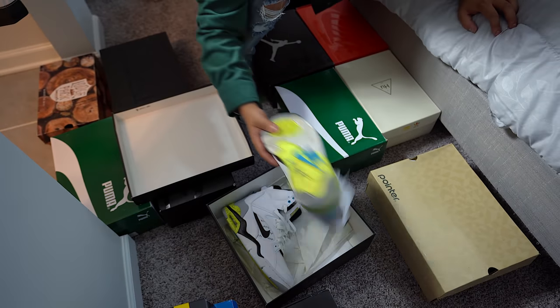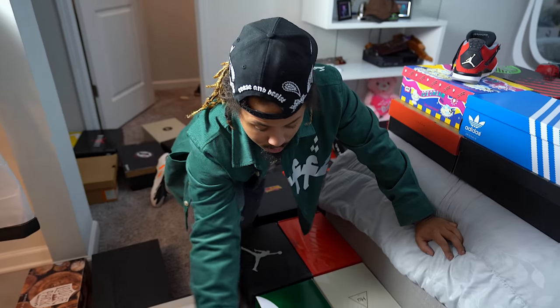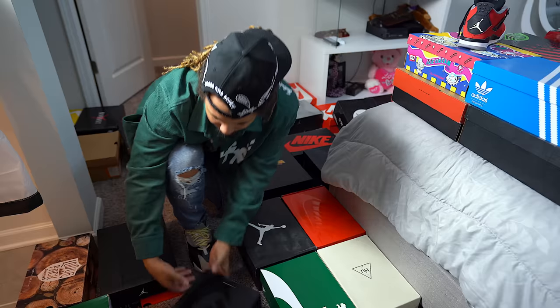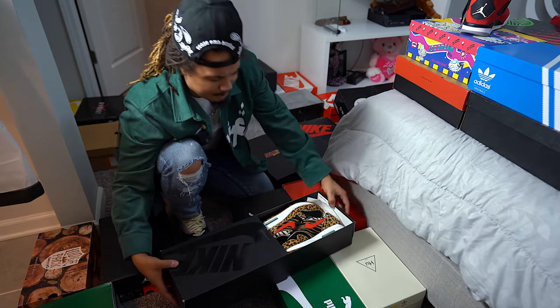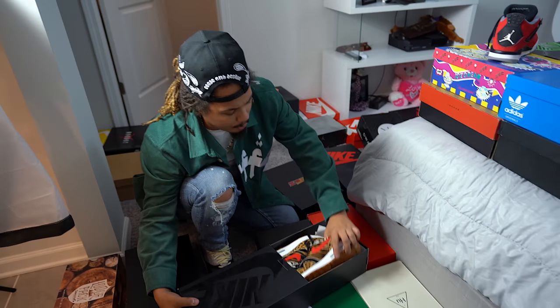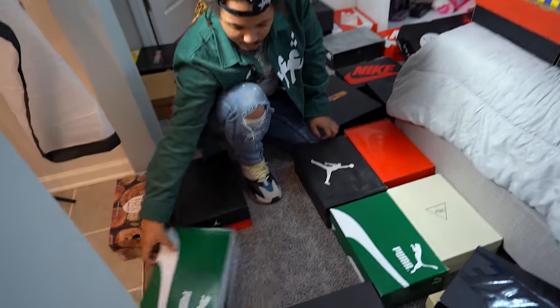Air Command Force, the Billy Hoyle joints. White Men Can't Jump, you know what I'm saying? OG joint right there. Nike box, Safari, Air Max 1 Safari, I think the 2.0s or whatever. The recent one, huh? Yeah, those recently came out.